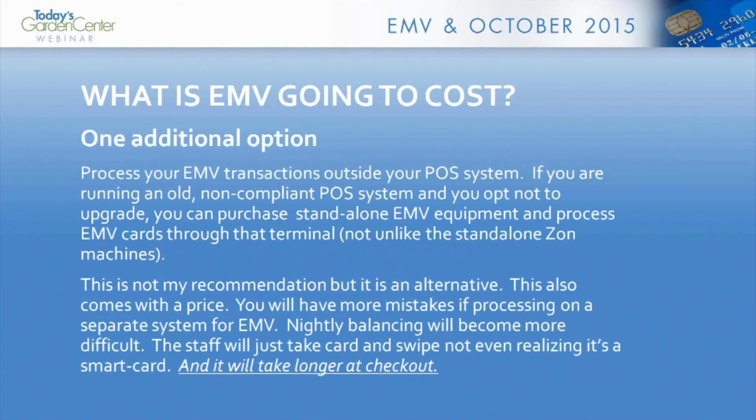So I am going to give you guys this as your last additional option, and it actually dovetails quite nicely into the person just a minute ago who asked me about credit cards. You do have one other option, and that is you can process EMV transactions outside your point-of-sale system. I am by no stretch of the imagination recommending this. I don't even think it's a good idea, but it is an option. If you are running an old non-compliant point-of-sale system and you opt not to upgrade, you can purchase a standalone EMV system and process your EMV cards through that terminal. It's not unlike what you do when you're not processing your credit cards through your point-of-sale system if you have a standalone system. This isn't my recommendation, but it is an alternative.